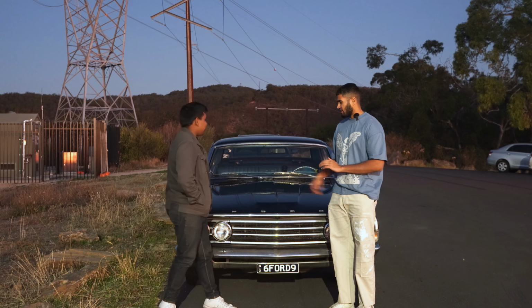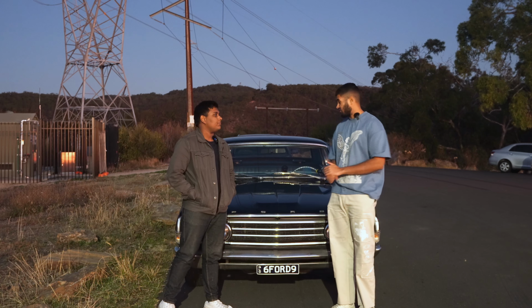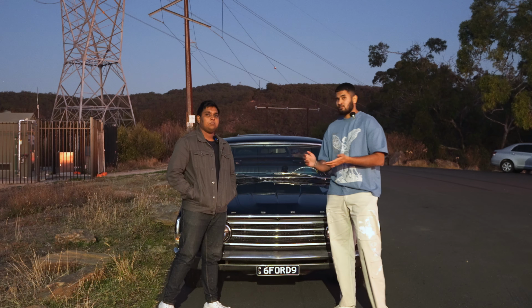And the way it's been taken care of by the owner, it is stunning. For a 55-year-old car, I would have to say a 9 in this condition. It drives amazing. 200 horsepower, but doesn't feel like it. So yeah, 9, that's where I will leave it.